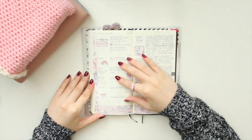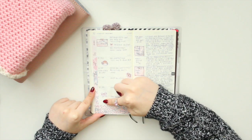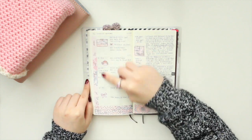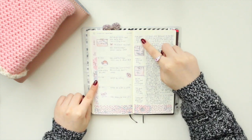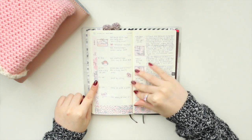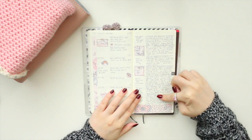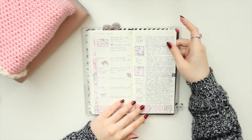So as you can see here, basically what I would do is I would put my timed events or all-day events here on one side, my to-do list. This section I would section off and use it as my highlights of the day. So for example, this is my birthday week. And then over here I would do some kind of journaling for the day.